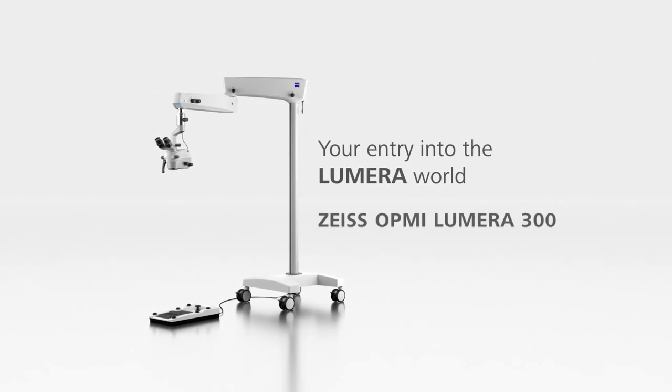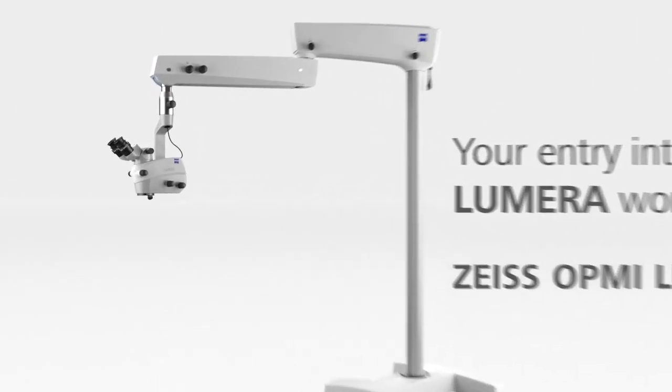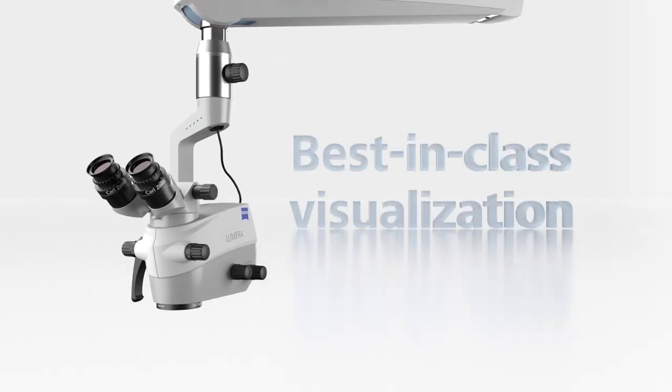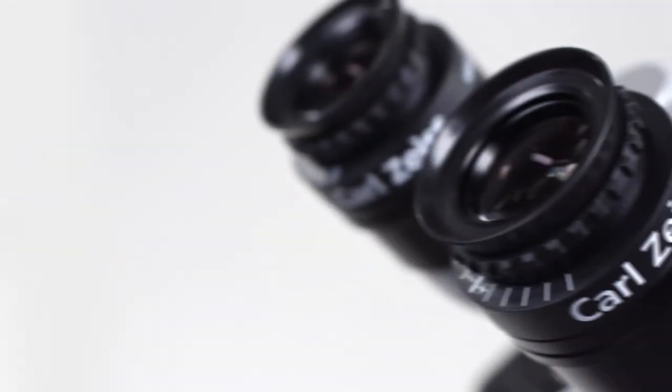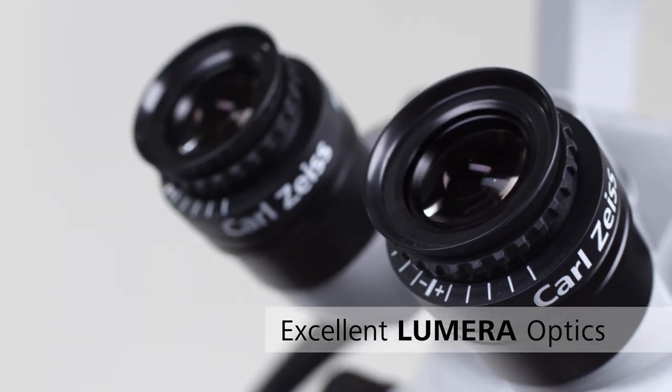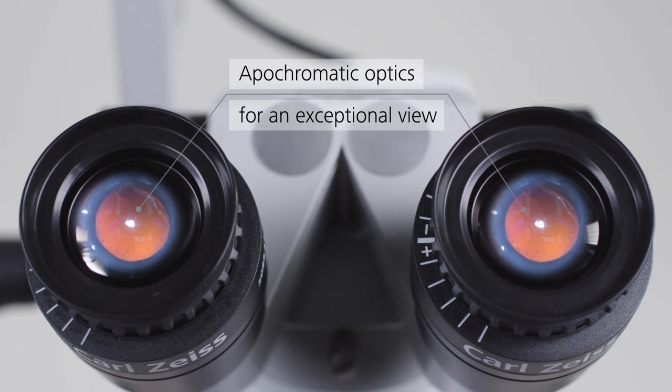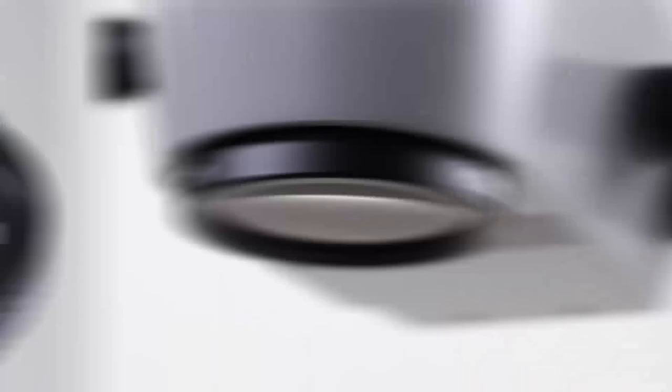Your entry into the Lumera world, the ZEISS OPMI LUMERA 300 for best-in-class visualization. Experience excellent Lumera optics. With the apochromatic optics, you can experience an exceptional view with high contrast and resolution.